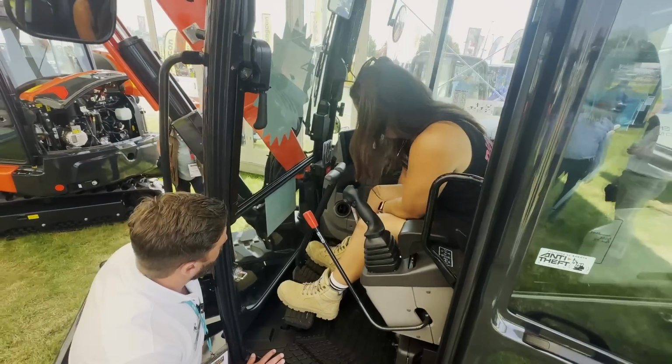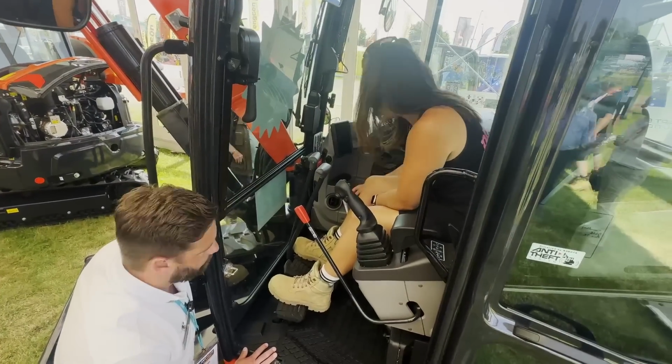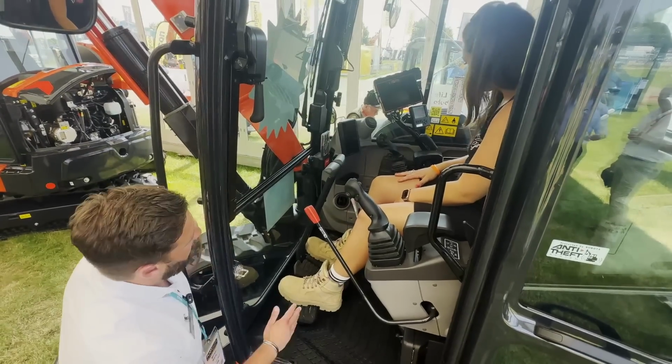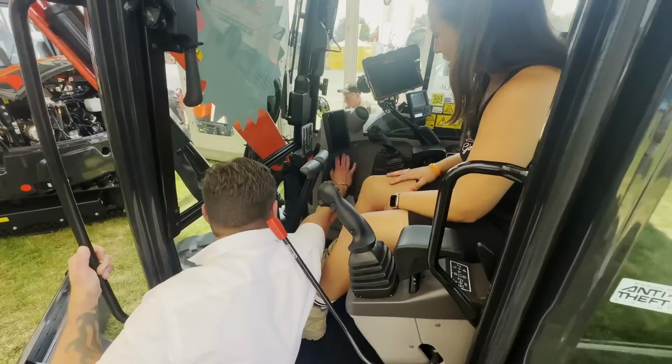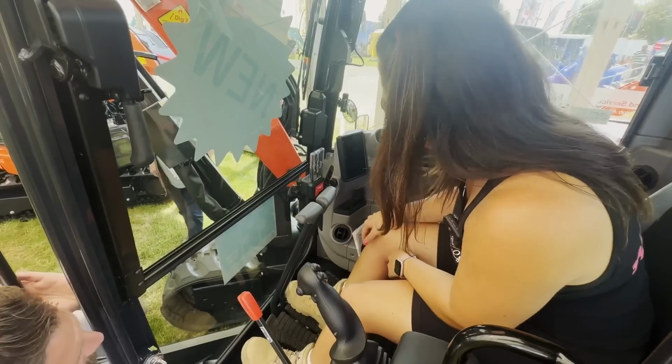I noticed this bit down here is different as well. Mine doesn't have that big cup holder there, does it? No. All the plastics are different. The new phone holder is cracking. Stick it in there. Nice, that's perfect. USB and 12-volt socket.